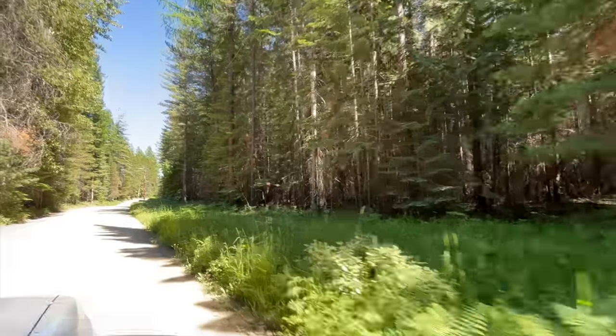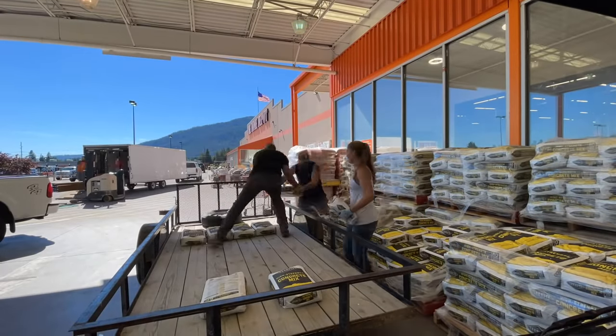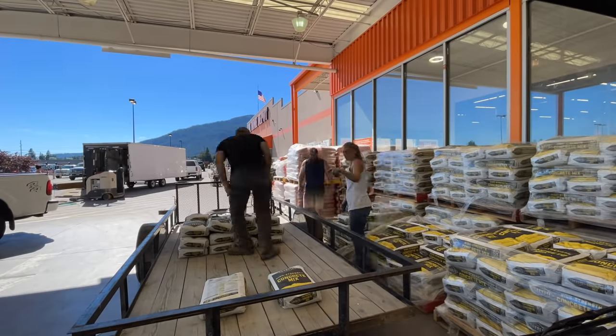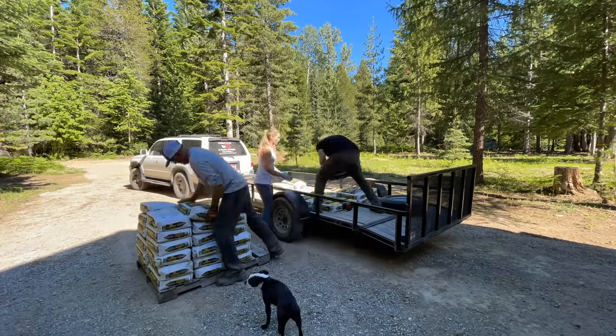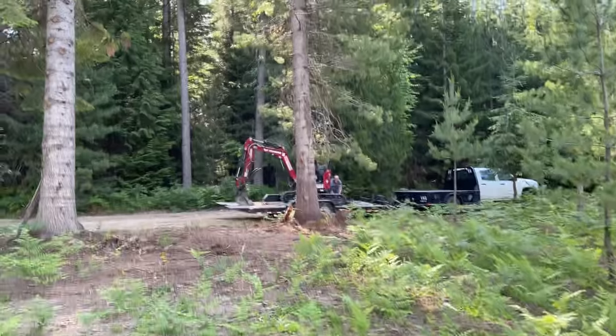Now we're going back for the second load. We had to get two loads because our trailer can't haul all that concrete. It's super heavy. Thanks a lot, kind citizen, for helping us out. It made it way faster. It's here already, so soon. Hello. Pretty good, how about yourself?